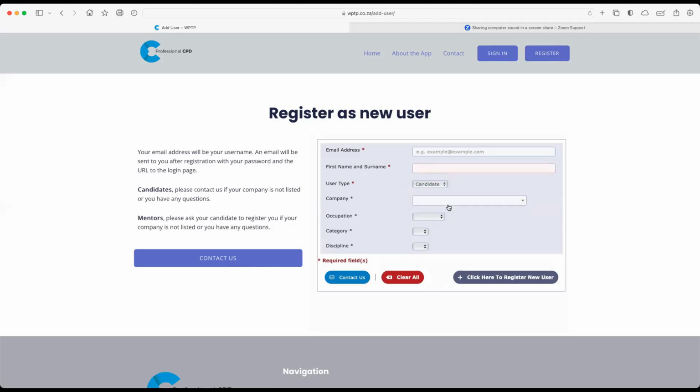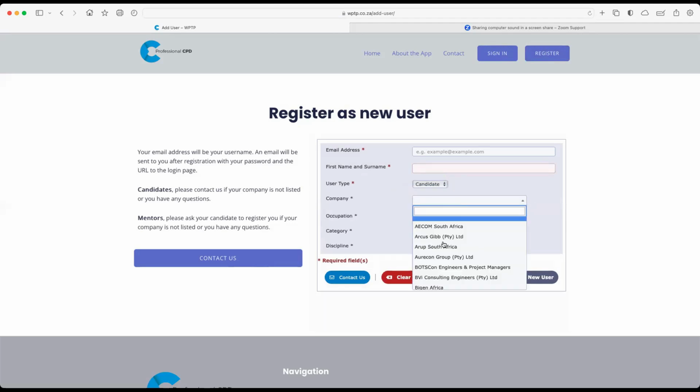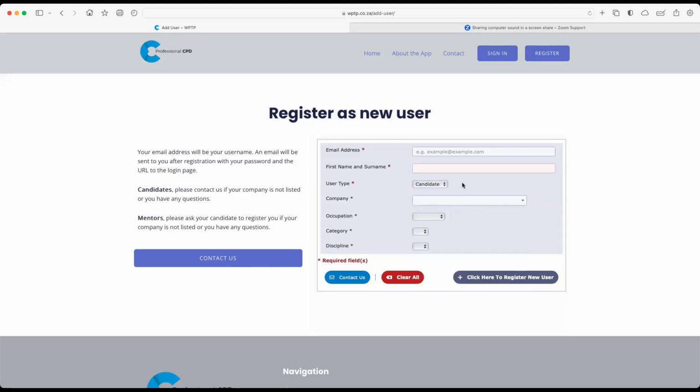This is important. If you're going to use this app and your company is not on here, please let me know so I can add the company for you. The reason why we're doing it this way is so that there's only one Oricon on there, so all the Oricon people are together. And there's not Oricon Group Africa, where you know there's going to be a split in it. So it's just a security measure. So go there and you click on register the new one, and you sort it. Then you can go in and use the app.